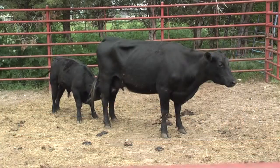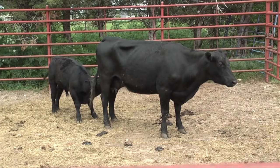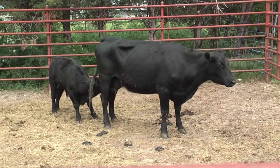So in dealing with those pregnancies after 100 days, we also have to remember that the placenta is producing progesterone and not just the corpus luteum. Right. And that's how, you know, I had a group of heifers once that were spayed that had calves.